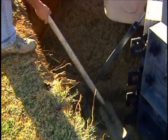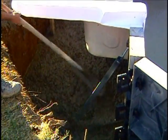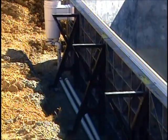After the footing is poured, use your shovel to smooth out the concrete. This will allow your plumbing to lay flat on the footing and eliminate any need for bedding material such as sand.